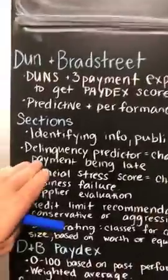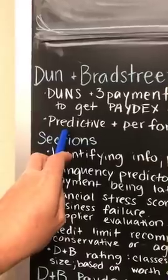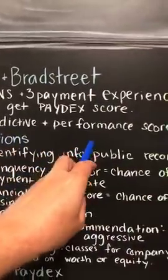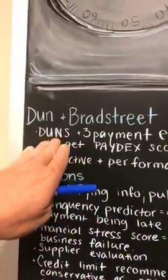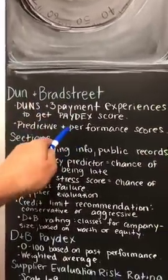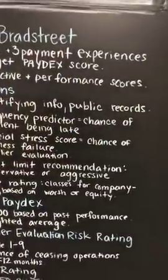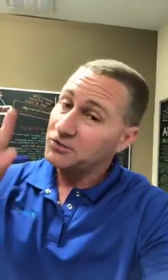I appreciate that. Delinquency predictor score. Now, this is interesting. Remember, I just taught you that there are 2 kinds of scores: predictive and performance. I also taught you that you have to have a DUNS number and 3 payment experiences with 3 accounts reporting to Dun & Bradstreet to get a PAYDEX score. So let's look at these 2 scores: delinquency predictor and PAYDEX. The PAYDEX score is basically a performance score. It's based only on how you've paid in the past, whereas the delinquency predictor score is a predictor score. It's predicting how they think you will act in the future.